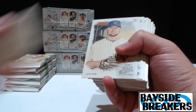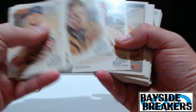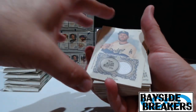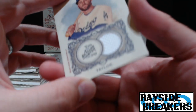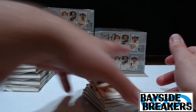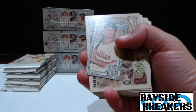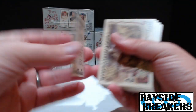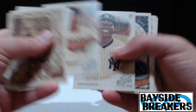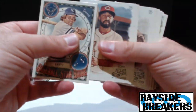Mitch Haniger with the mini for the Mariners. Quinn XCII. Excuse me if I don't know some of these people. There's a Christian Stewart. Mini A&G back. The next hit is for the Dodgers. It's Chris Taylor for the Dodgers. Not a big fan of the Dodgers. Nice patch card there. I'm a Giants fan, so you can understand why I try not to keep up with them. This is a black, 1 in 10 of J.T. Realmuto for the Phils. The mini of, which Perez is that? Tony Perez for the Reds.